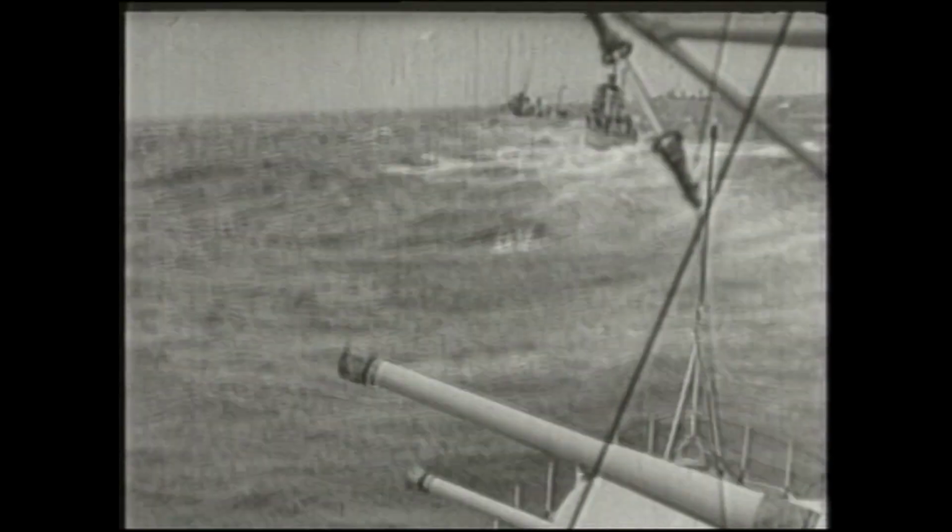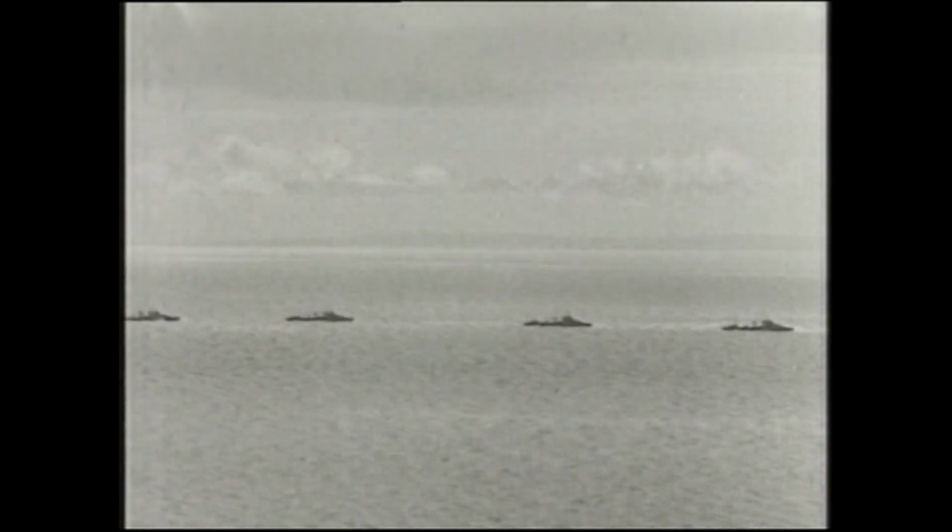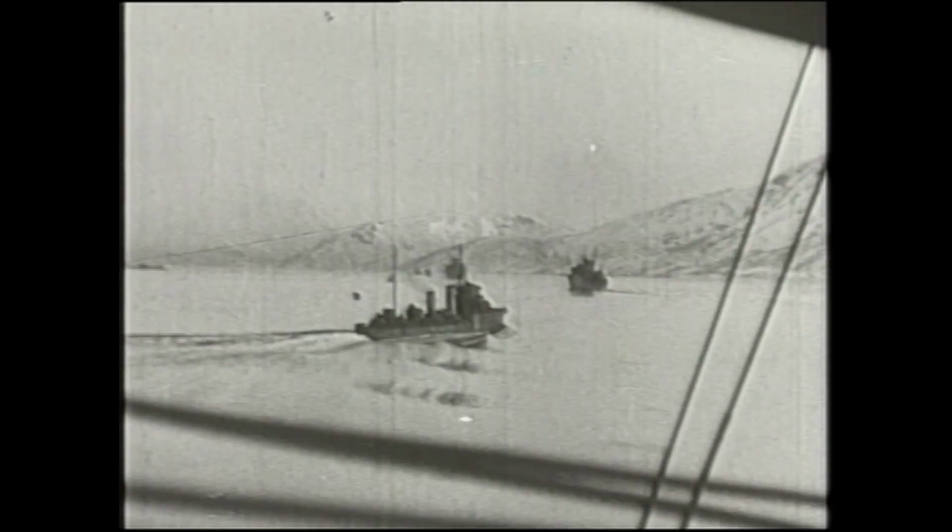The 2nd Flotilla comprised of the Hardy, Hunter, Havoc, Hotspur, and Hostile, and as they approached Vestfjord, Captain D learned that Narvik was already held by a strong German naval force. In the ensuing battle, which was never filmed and became known as the First Battle of Narvik, much damage was inflicted on the enemy, but the destroyer Hunter was sunk and Captain D was lost with the Hardy.